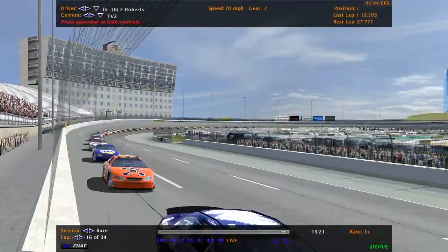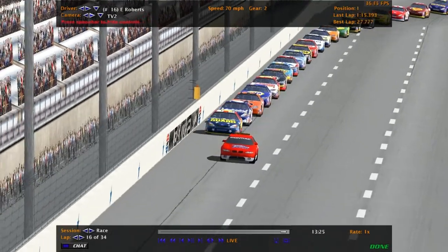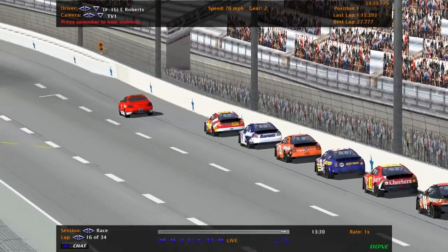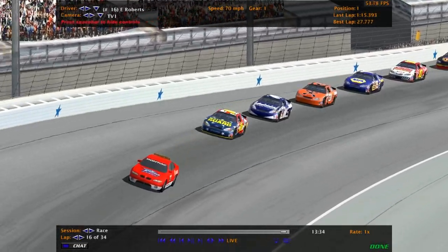Speaking of the restart, we're about to go to it. Right now, F&B Offline Series officials had said that they would not be doing double file restarts. Lap cars will be in the back, and that's going to help a ton.